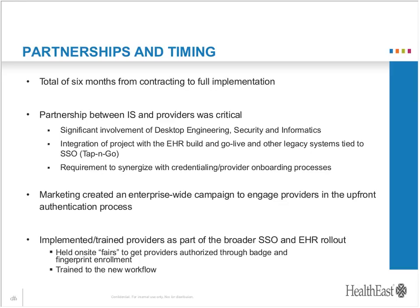One of the biggest parts of this is that we integrated this project with our EHR build and go-live, and with our other legacy systems tied to single sign-on. You're going to hear later about the single sign-on solution, where I can use my badge to tap in and sign on to our screens. We rolled that out at the same time as this fingerprint process for the EPCS, and timed it to the installation and go-live of our new EHR. It all needed to be synergistic, and we also had a requirement to do that with the provider onboarding process.